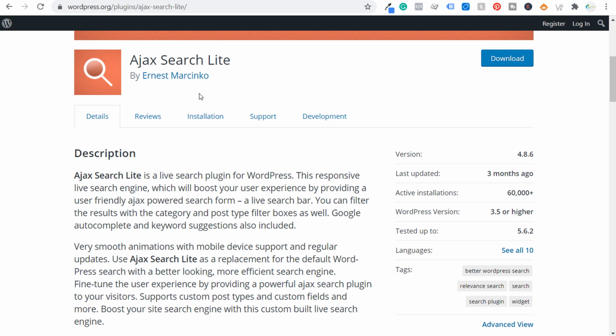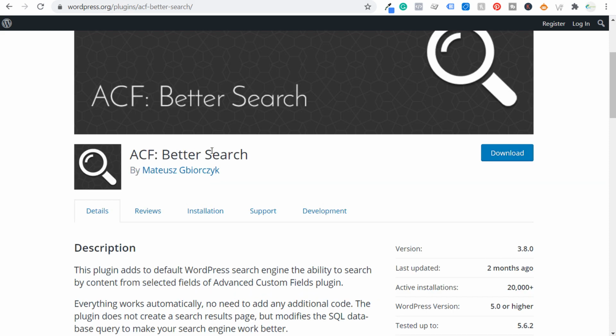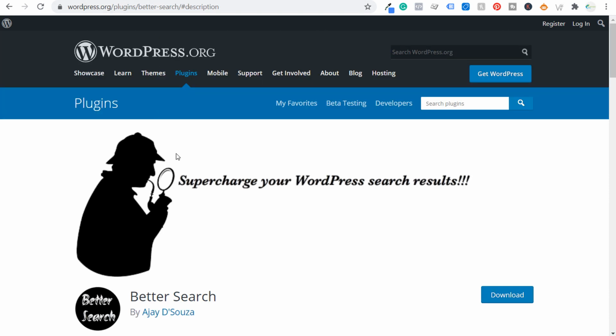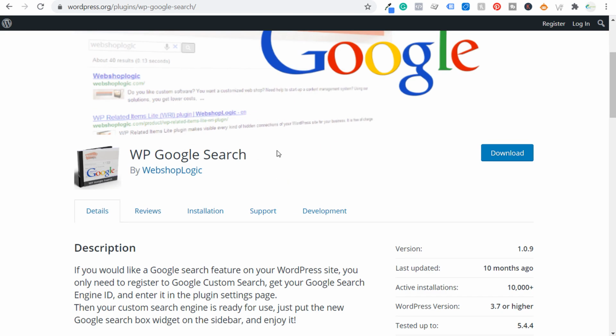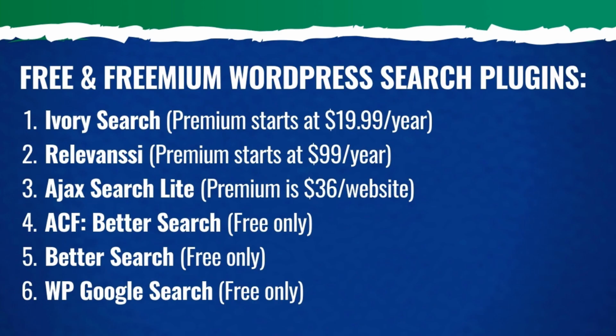Now the other free plugins are ACF Better Search, another one is just called Better Search, and then last but not least is WP Google Search by Google. Now this is the lowest rated one out of all of them, but all of them have pretty good ratings, so if you're looking for a free or freemium WordPress search plugin, I would recommend starting with these, and I would probably use them in the order that I have them listed here.